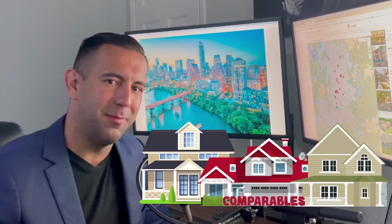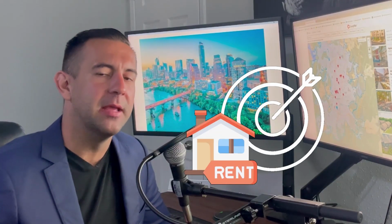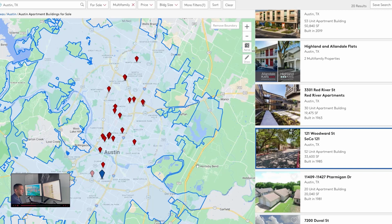Everyone. Today I want to go over with you how I run comparables to find out what the target rent is for a community once we buy it, where we think we'll be able to get the rents to with the upgrades that we make. So I'm going to go ahead and share my screen so you guys can see what I'm working on here.